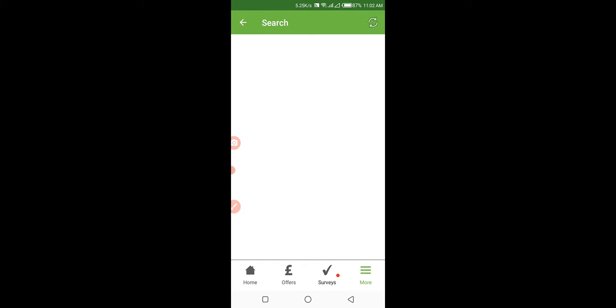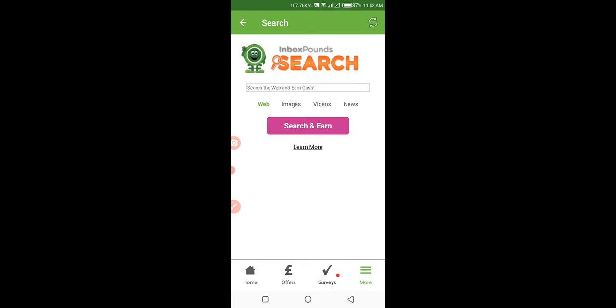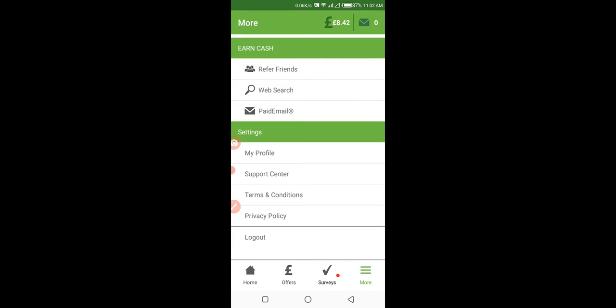Web search. You can make use of their platform to search. You're going to search and earn. You could search videos, you could search images, you could search news, web, just name it. Click and earn. Search and earn. It's that simple. No gimmicks, no foul play.